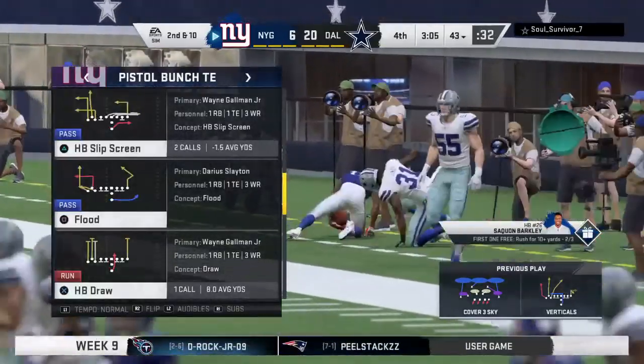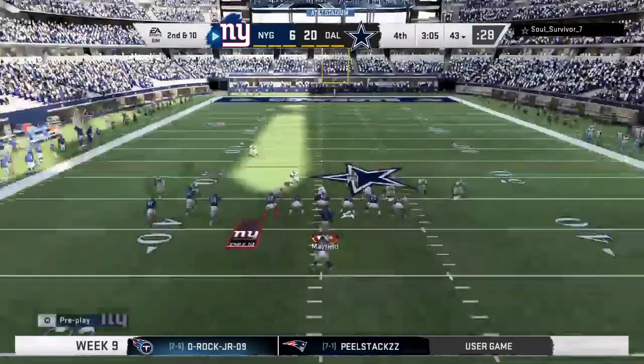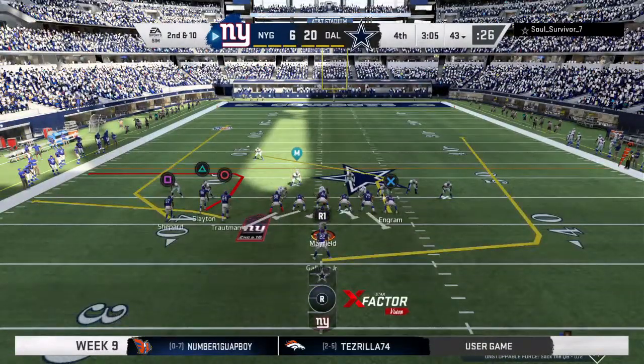Looking for more there on first down, but this throw downfield incomplete. So second down, still 10 yards to go. Ball on the 43.